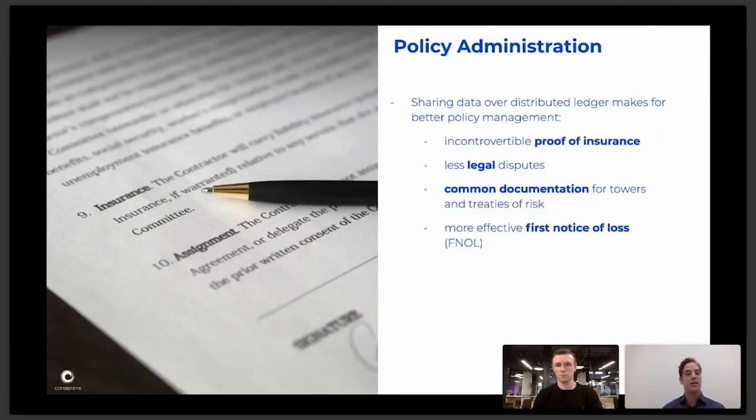We could use a shared database to administer policies more effectively. For instance, if we bind policies on chain, or if we have a representation of a policy on chain, we also end up with an incontrovertible proof of insurance. So you can say goodbye to those little slips that are commonly found in many jurisdictions, for instance, for auto insurance. We can all have that online now, and we can share that proof of insurance with other parties quite easily due to the fact that the data is verifiable as to source. So we can share, for instance, proof of auto insurance with the police if we're stopped on the roadside.